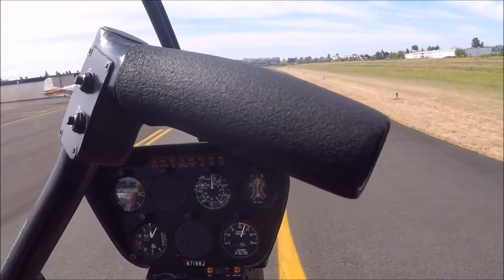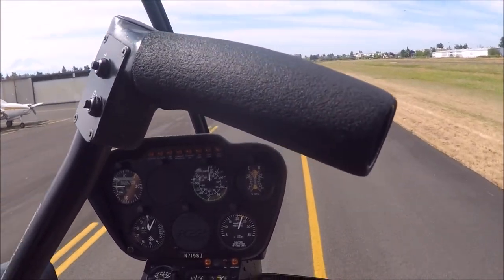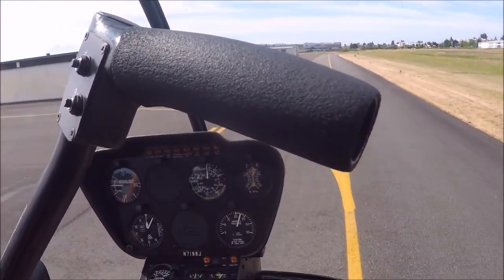Auburn area traffic, RV3 pops here at midfield, 1,600 transitioning to maneuver for the 45 to land 34 Auburn.